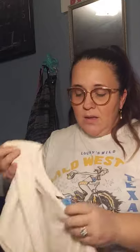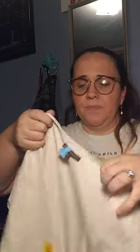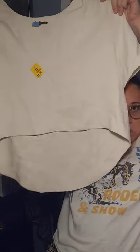This, I have no idea what this is. It's called Bobo, Bougie Boheen, or something like that. It's a high-low. Can you see that? I don't know if you can see that. It's a high-low, but the quality, like the feel of it, is insane. It's not lined.